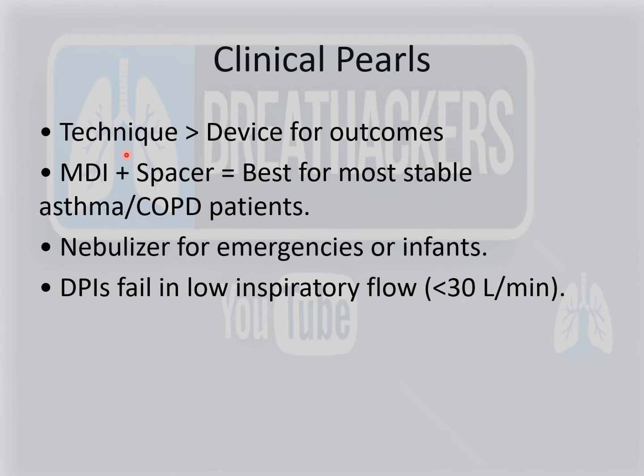So here is what I tell my patients: technique matters more than the device itself. For most asthma and COPD patients who are stable, the best device will be MDI with spacer. Nebulizers are mainly for exacerbation emergencies and infants. And DPI is not to be given if the patient has a low inspiratory flow rate, less than 30 liters per minute.